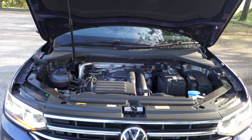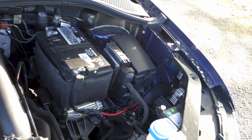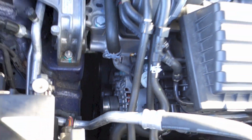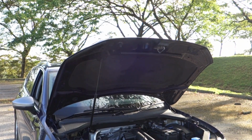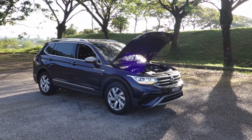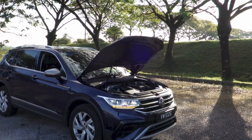The long wheelbase Tiguan's facelift arrived in May 2021 for the 2022 model year. Depending on the market, the long wheelbase Tiguan is sold as either Tiguan Allspace, Tiguan L, or simply just Tiguan. In Malaysia, the Tiguan debuted in short wheelbase form in April 2017 before being replaced by the Tiguan Allspace in August 2020. The facelifted Tiguan Allspace went on sale in March 2022.